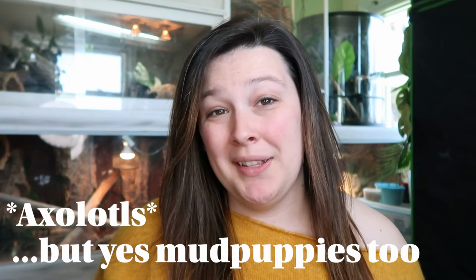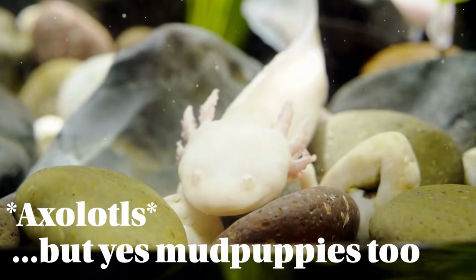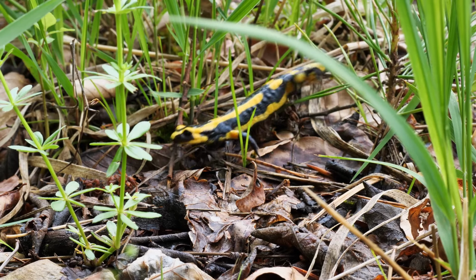So we all know mud puppies as the cute little aquatic salamanders with the frilly gills. That is their larval stage. Think of things like tiger salamanders. That would be the adult stage, the terrestrial salamander that doesn't have the gills anymore, that doesn't have to live underwater. So now how does morphing happen?